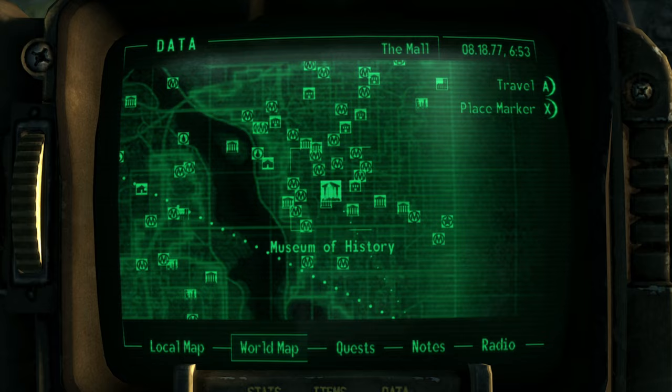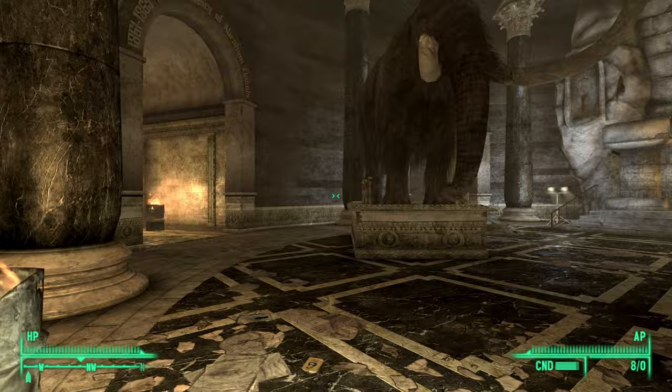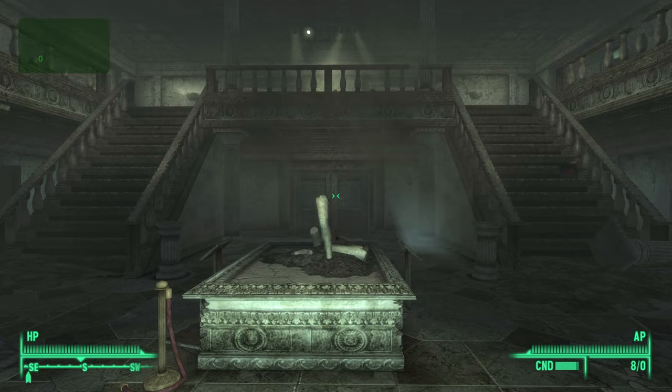Once inside, what you want to do is just go straight into this large open area, and from here take a left, so you should be heading west, and then go into this area here through these double doors. Once here, we will now collect all 9 of the items.